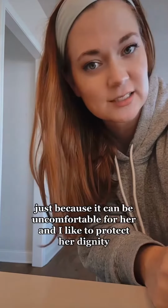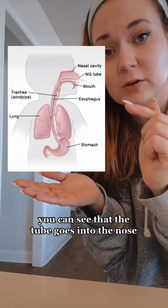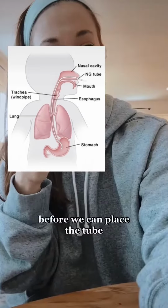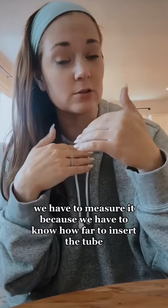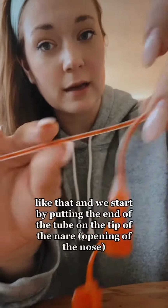to protect her dignity. But here is a diagram of what it looks like. You can see that the tube goes into the nose, down through the esophagus, and into the stomach. Before we can place the tube, we have to measure it because we have to know how far to insert the tube. All of the tubes are numbered like that.